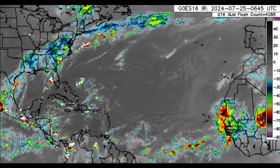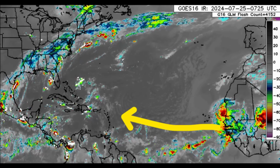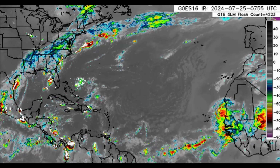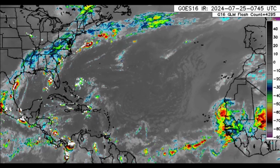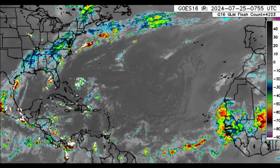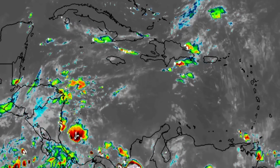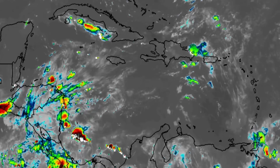So this may get itself together as it approaches the Caribbean, and we're going to be looking at what some models have to show. And aside from that, a couple scattered showers and thunderstorms around in parts of the Caribbean, Northern South America. Nothing too intense. As we take a closer look here, we can see that for sure. So a couple thunderstorms are popping around here and there.